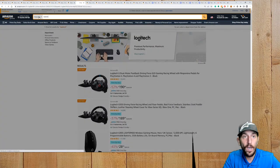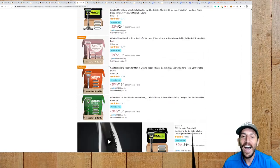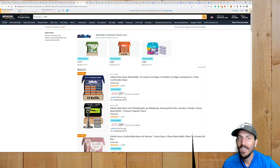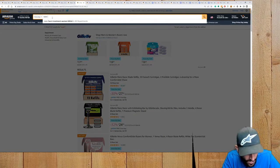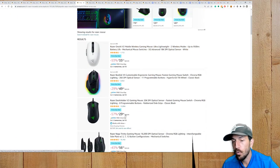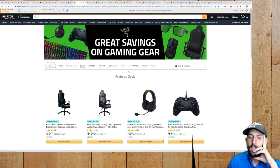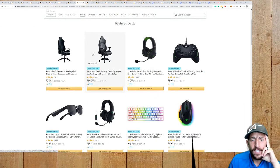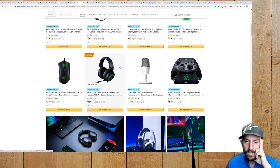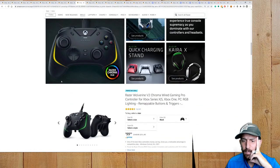I know Razer as well is doing a lot of deals. So go into Razer over here and you're going to get your razors for your shaving. Hey, if you need shavers, Razer mouse. The DeathAdder should be for sale, $29. It was actually down to $20 before. Just in case, here you go. Razer, save up to 50. Here's their deals. Okay, so Razer has the Wolverine V2 gaming headset, 35% off, 40% off. The Kraken, we looked at those earlier. DeathAdder at 30. So that's pretty much it. That's all you got over there.